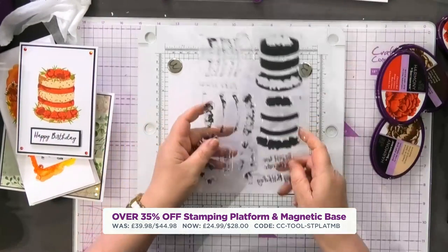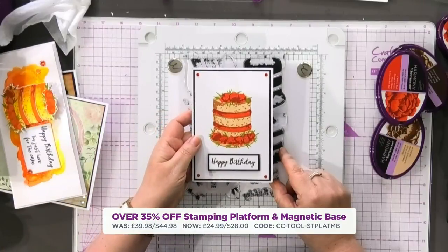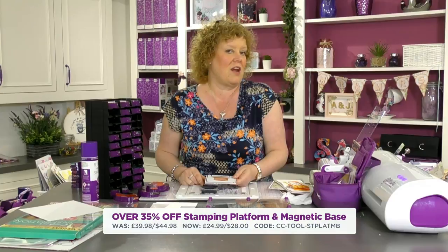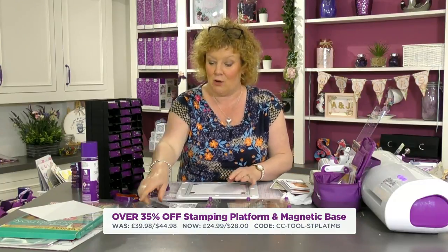So I'm going to start, I'm going to use this fabulous range of layering stamps to make a beautiful 3-tier sponge affair. Oh my word, I need this in my life more than I need chocolate. Just saying, or gin. But anyway, it looks gorgeous, doesn't it?